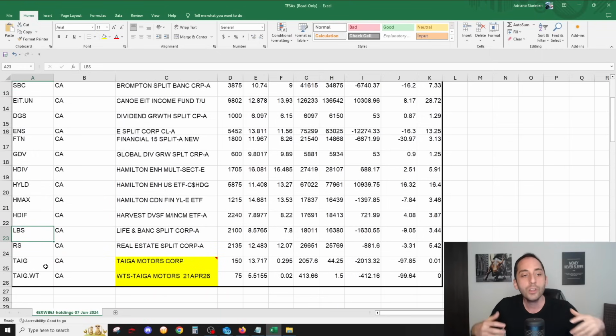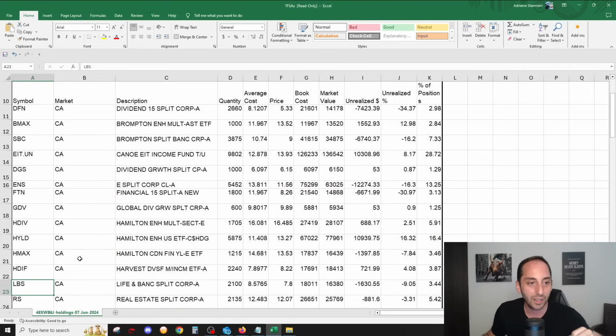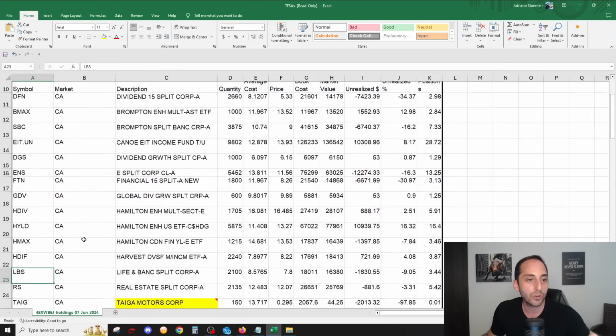I mean, you could consolidate and streamline if you want, but it's not necessary. If you like having different types of strategy, different fund providers on the same stocks, that's completely fine. It's not a problem. I like this account here, very strong in the split share funds.